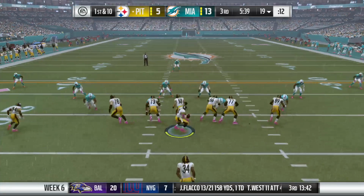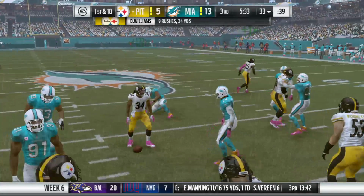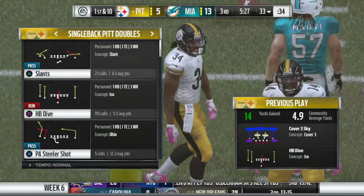Can they bottle him up again? Because I'd say after that run, confidence is pretty high for him. And he's going to get this one across the 30-yard line. It's a gain of 14 there, and it'll give the Steelers a first down.